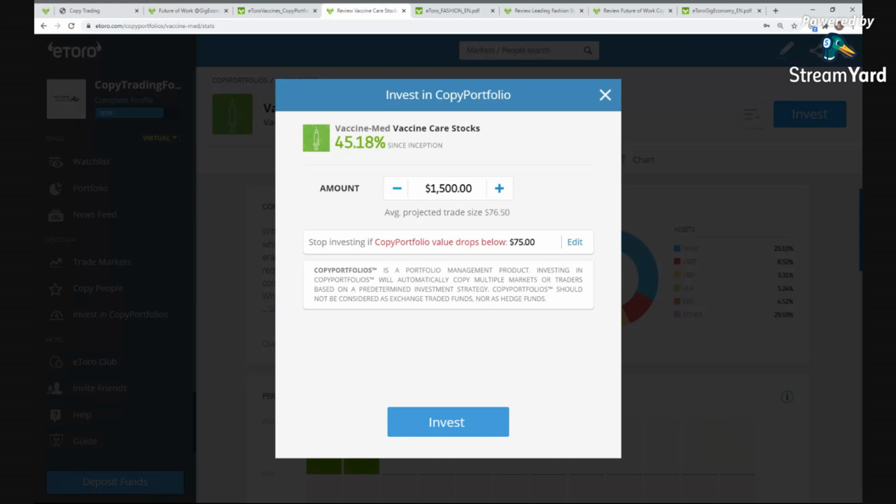So I put 1,500 in here. You can see it's up 45.18%. Really good gains there, guys. So if you want to invest, you just don't want to invest in Pfizer by yourself. That's why I love these copy portfolios for long-term gains. Stop investing if the copy portfolio drops below 75. I'll just leave it at default. It'll never drop to this level, but you can set it to whatever you want, but I wouldn't set it too low. I wouldn't set it any lower than or any higher than 50%. So if this 1,500 drops to $75, it will sell off everything.